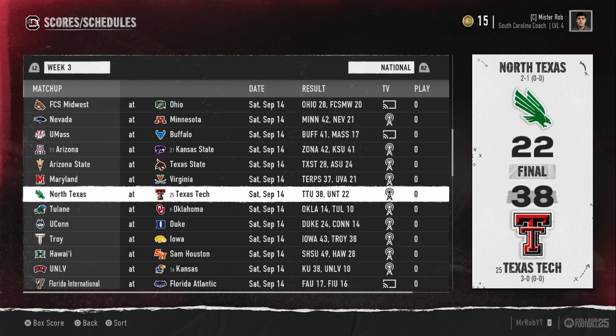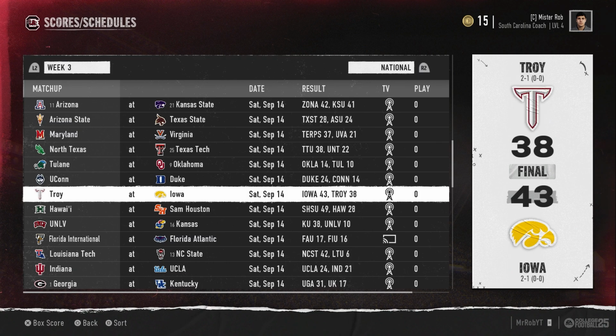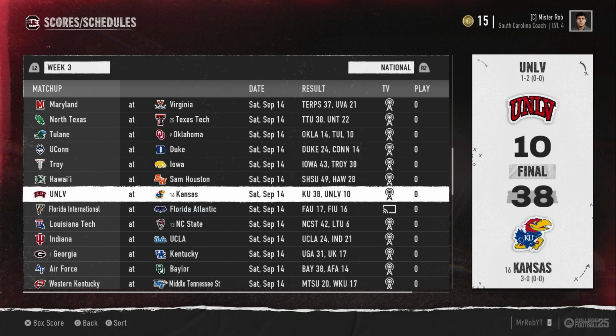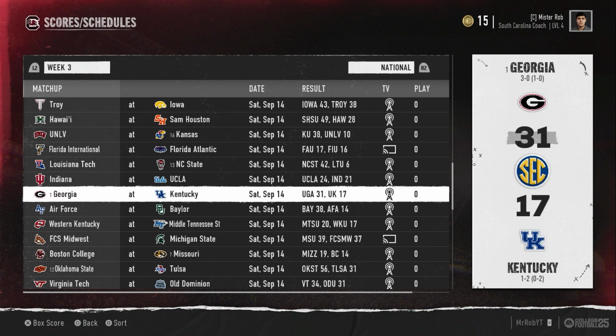Texas Tech, who are now ranked, they take care of North Texas. Oklahoma wins a low-scoring game against the Green Wave. Basketball Blue Bloods meet on the gridiron. Duke victorious over UConn. Iowa, they get back in the win column after last week's loss to Iowa State. Sam Houston gets their first win of the season over Hawaii. Kansas stays undefeated. NC State also stays undefeated. They're ranked 13th now. UCLA in their first Big Ten matchup against Indiana are victorious.